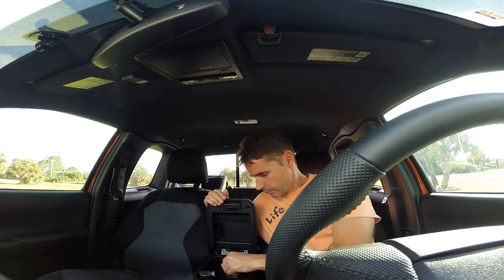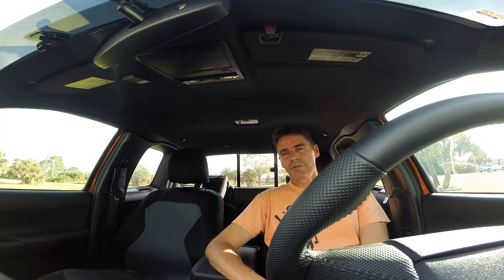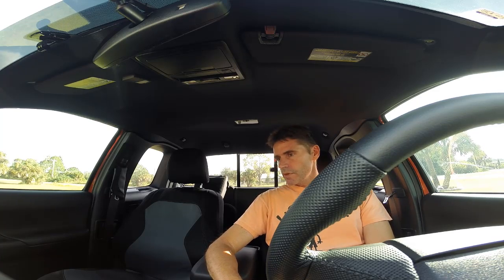So anyways, I'm going to leave this out for a couple days. I'll report back to let you know if the problem does appear to be fixed, but it's an odd one for sure. They had never seen that with the new Tacomas, so a very odd situation. Other than that though, the truck's been good. No other major things to report other than the low USB power output.